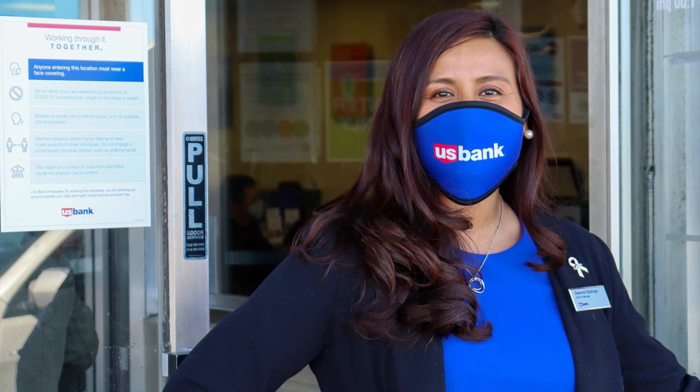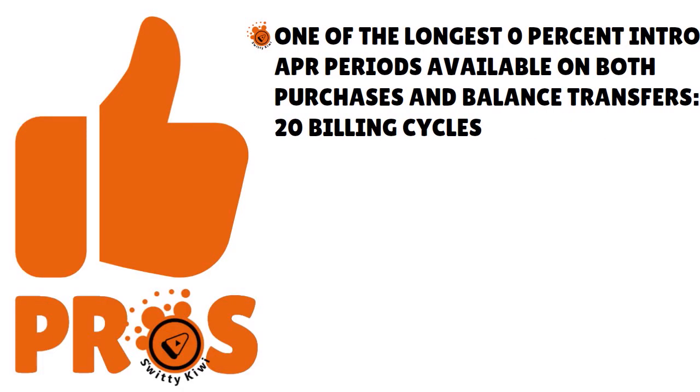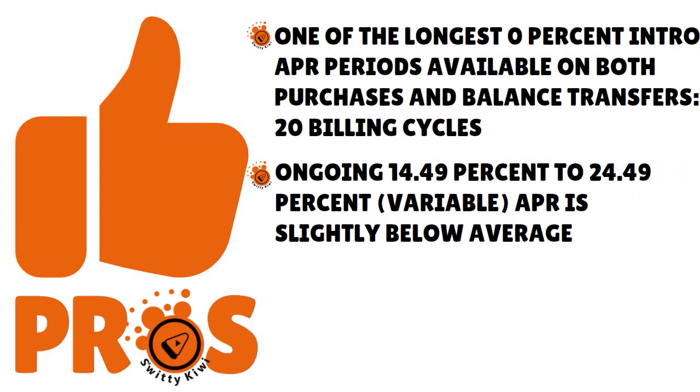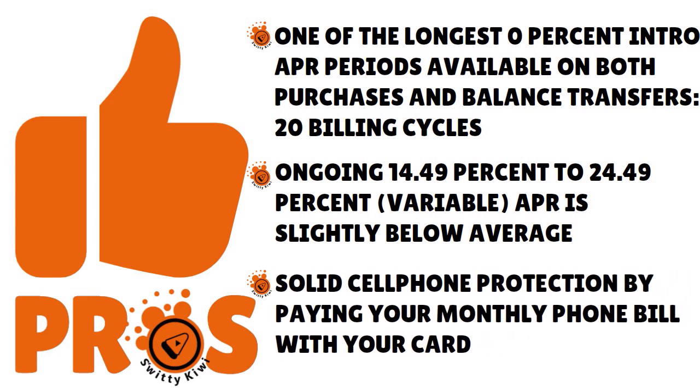Okay, let's look at the pros and cons of the US Bank Visa Platinum. The pros: you have one of the longest 0% intro APR periods available on both purchases and balance transfers. You have 20 billing cycles, that's the maximum. Ongoing APR is 14.50% to 24.50% variable. And if you pay your cell phone bill with this card, you have solid cell phone protection.